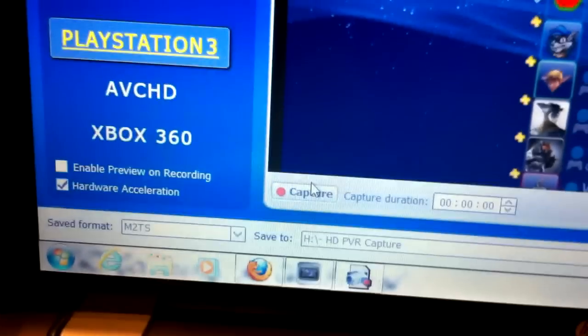Okay, so before we move on, I just want to show a cool little feature that the Hauppauge HD PVR does have. When you hit record, you hit capture. Now, when you hit capture, there's a cool little feature that helps you sync the commentary. Let me show you.